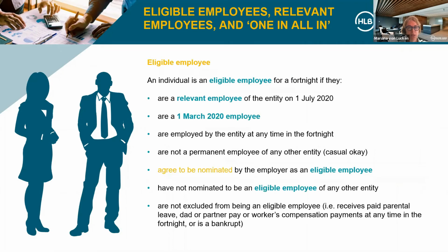Next slide. Eligible employees: an individual is an eligible employee for the fortnight if they're a relevant employee, a resident, and on 1 March or 1 July are employed by the entity at the time in the fortnight. Yep, they're employed, and not a permanent employee of another entity. So if they're employed permanently by another entity, that other entity is entitled to the JobKeeper. Casual's okay. They agree to be nominated, and this is where the nominations have already been done. They have not nominated to be an eligible employee elsewhere, and are not excluded from being eligible employees.